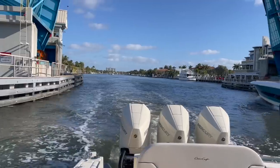Especially if you're running down the ICW in speed zones, you're still looking out for people in the water, paddleboarders, you know, and always stay vigilant.